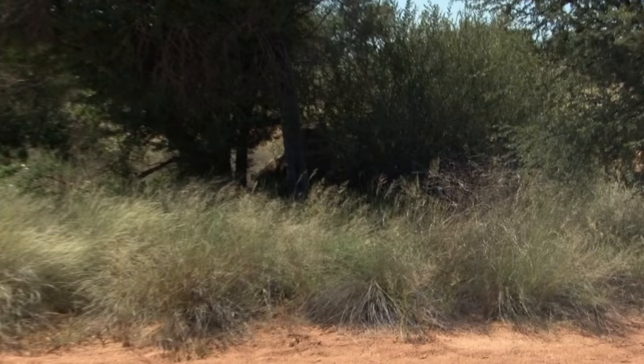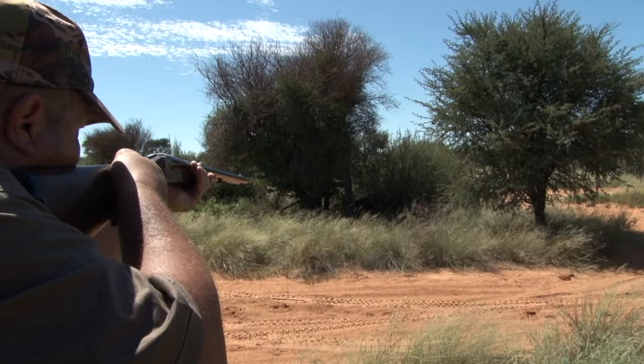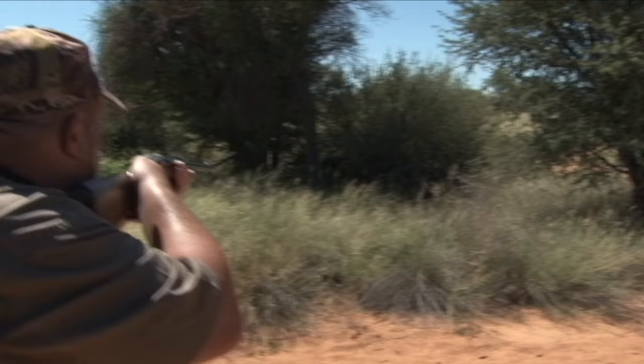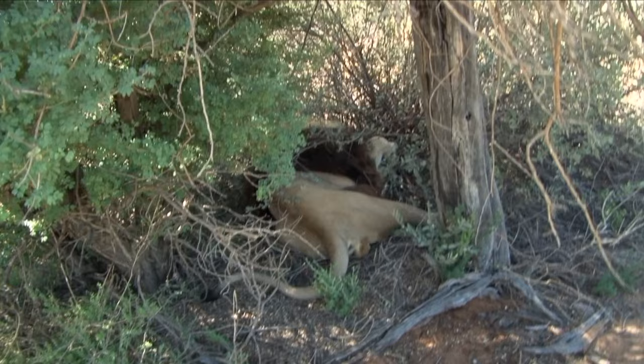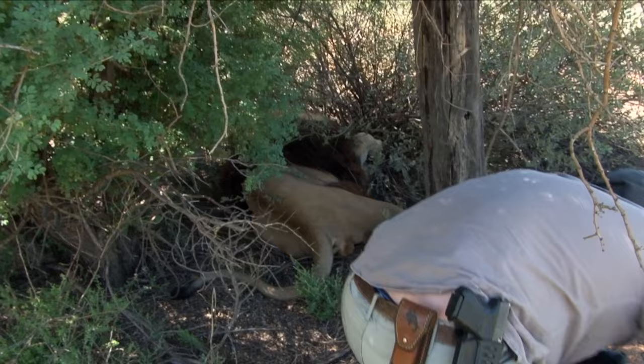Kom mee. Reload, Frikkie. Three loads, Frikkie. And he's still. Okay, just be ready. Raai maar weer, reload. Gaan nog. Move off the headshot. Safe.